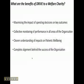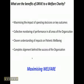Now, what type of charity you are and what welfare care is being provided will dictate how you measure different aspects. But ultimately what we're trying to do is maximise the welfare being provided. And using this model, monitoring the different areas, will really help you drive that forward.